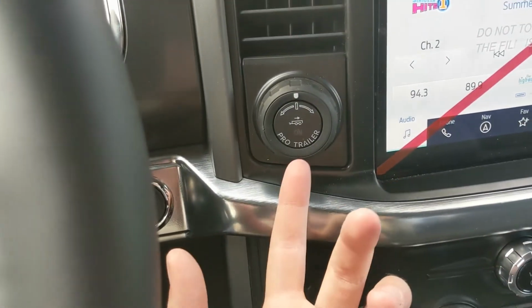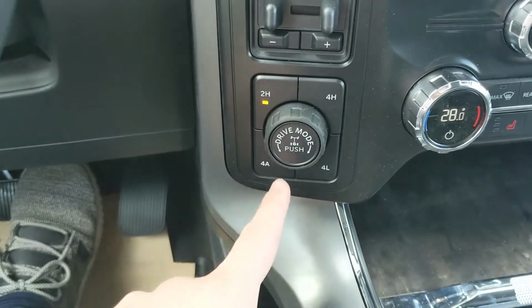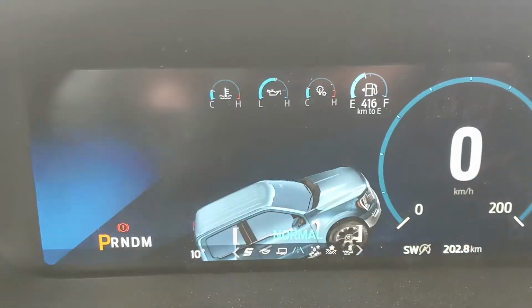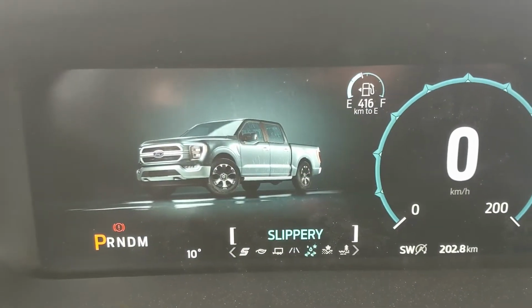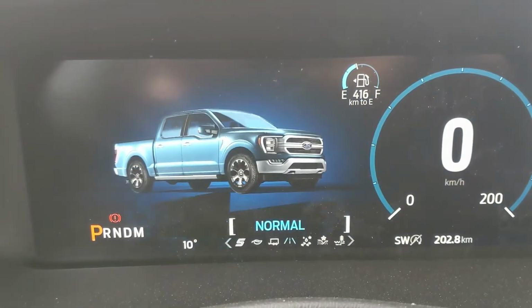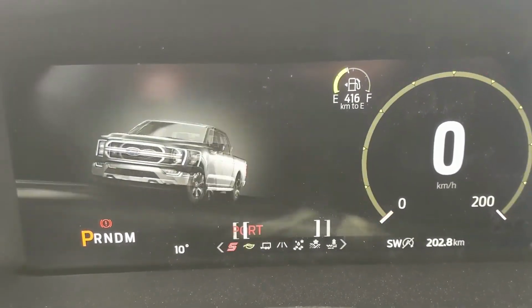To the left, you have your Pro Trailer Backup Controller, Trailer Brake Controller, and 4x4 controls with 4 auto, locking rear differential, and your drive mode selector with normal, slippery, deep snow sand, mud ruts. Then on the opposite end, you have tow haul, eco, and sport mode, so you can customize your driving experience a bit there.